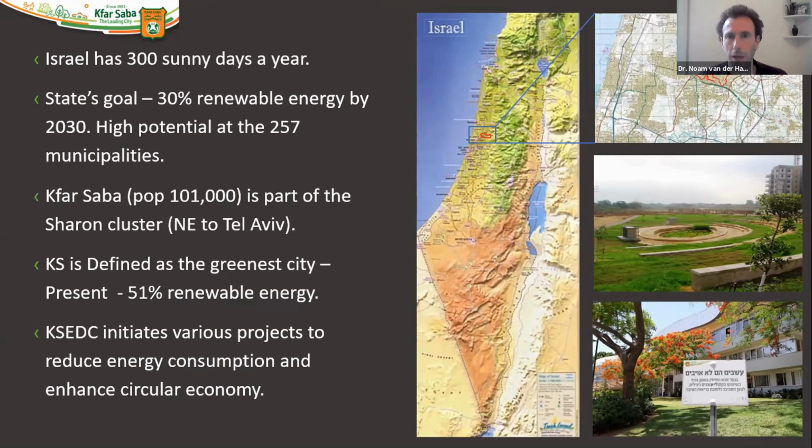Just a little bit also about Kfar Saba itself. The city is just northeast from Tel Aviv, approximately 15 kilometers from Tel Aviv. It's a part of the Sharon cluster, and there are approximately 101,000 inhabitants in the city. It's defined as the greenest city in Israel, which is also true. Not only defined, but also true. And we enjoy today a 51% renewable energy from all the consumption of energy in the city.